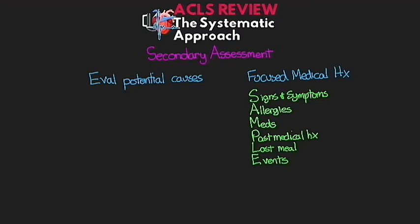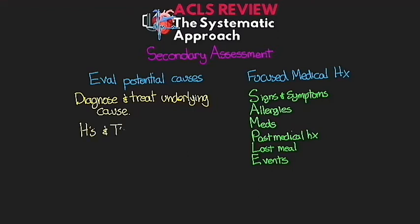Now, the goal here with this secondary assessment is going to be to diagnose and then treat the underlying cause. Now, at this point here, we want to try and focus on the reversible causes of cardiac arrest, something that we refer to as our H's and T's. And the H's and T's is really a list, and it can be really useful in memorizing the most common causes of cardiac arrest, and it can be useful in assessing and evaluating what has led to the current situation.